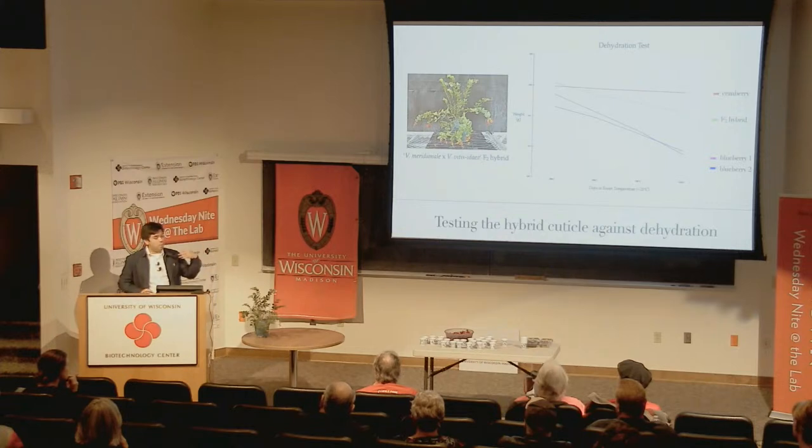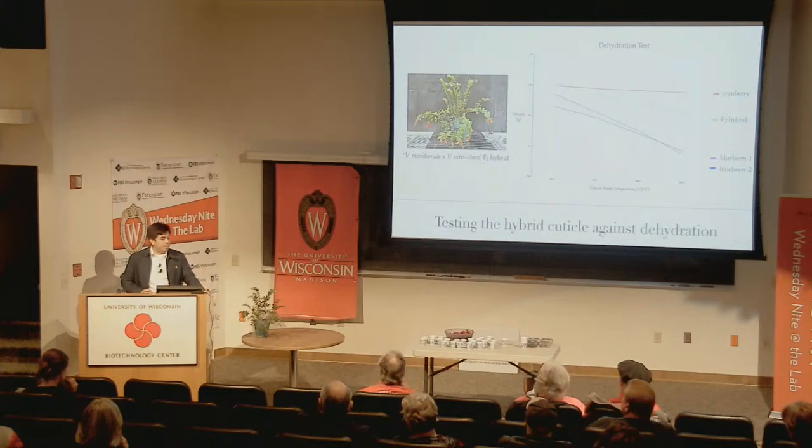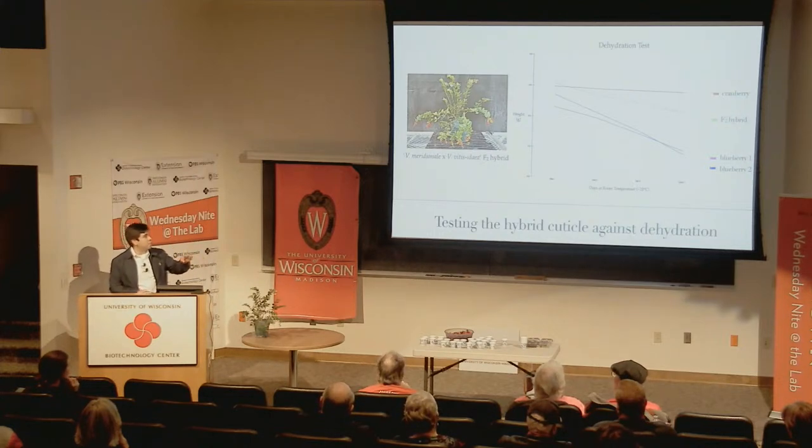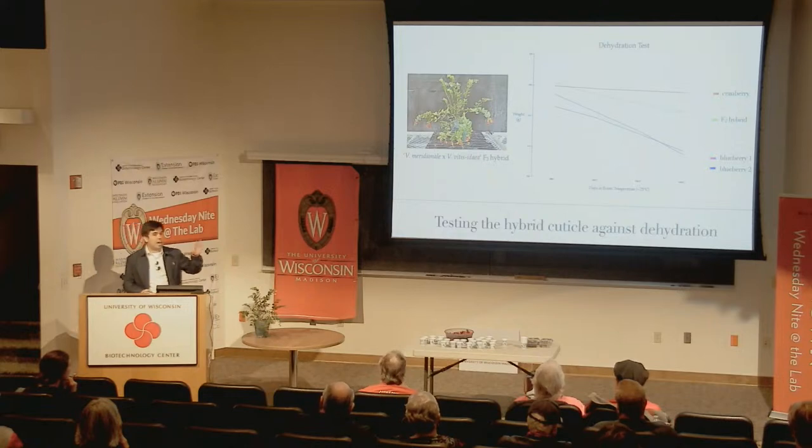The ones that I work with are the F1s that were generated by Mark Ehlenfeld in New Jersey. And then this plant here is the second generation hybrid, so it's a little further advanced. It's been selected. The seed from the hybrid fruit was germinated and it gave us this plant. What you can see here is I took some cranberries, two types of blueberries, and the hybrid berry, and I just left them out.